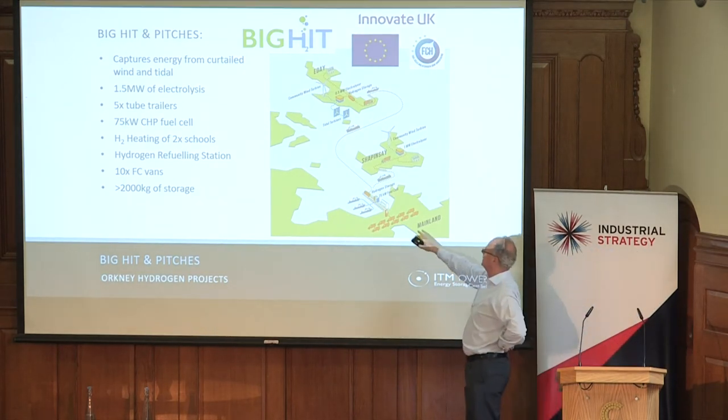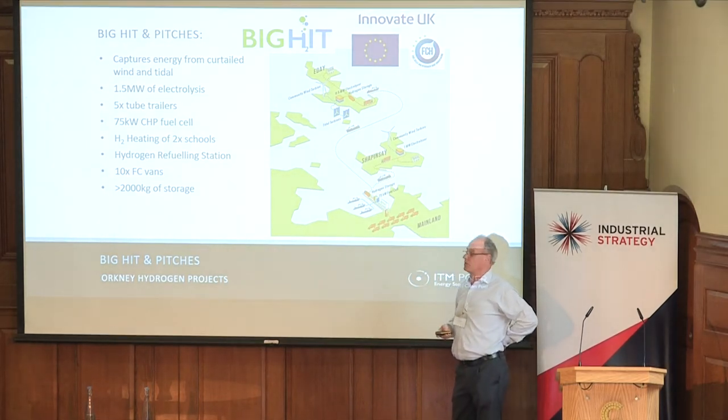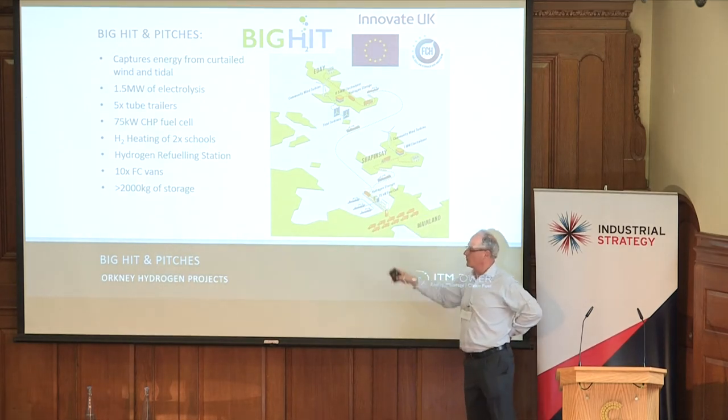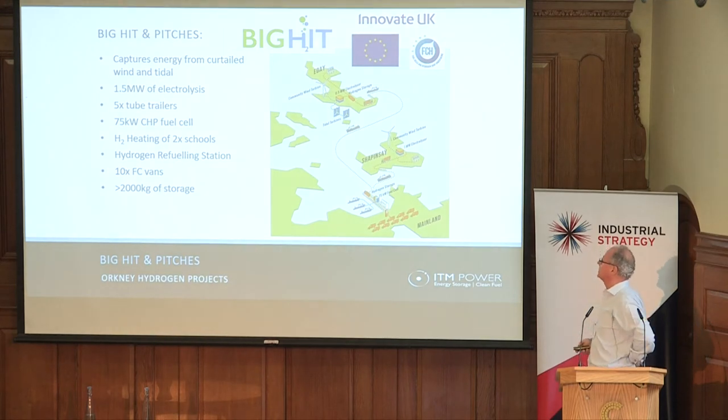They're using the 75 kilowatt fuel cell, which is this cold ironing, i.e. providing heat and power to the ship so they don't burn diesel in the harbour. But there's also a fleet of community or council-owned fuel cell vehicles, 10 FC vehicles in total, which is fed from the dispenser that we supplied to the island as well.